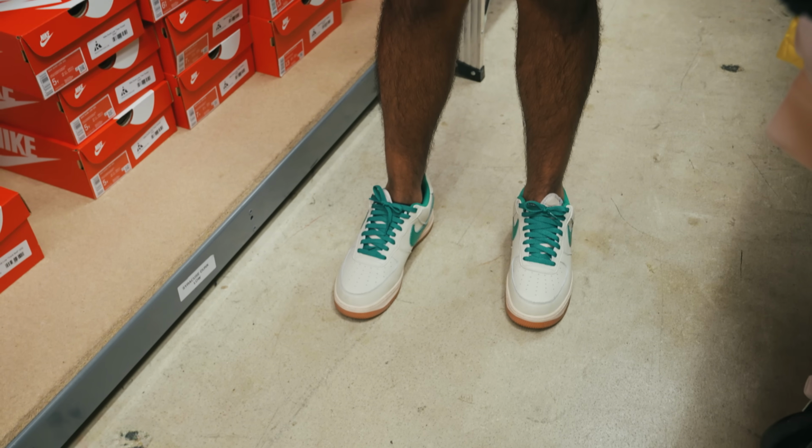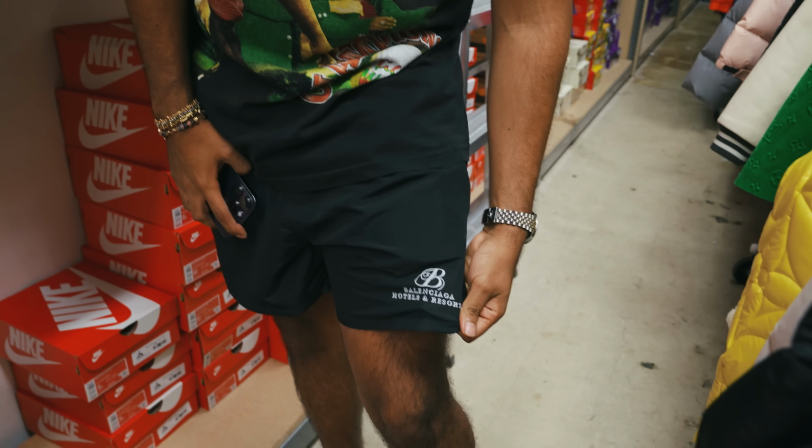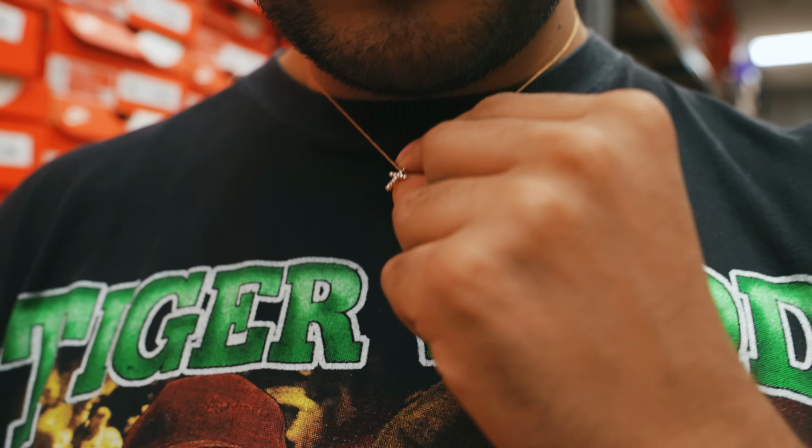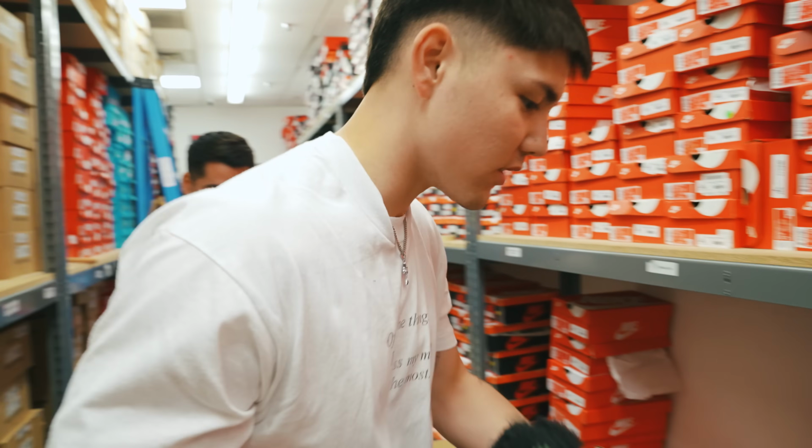So that's Piggies. I made those on Nike ID. I got some Bella Canana shorts, vintage Tiger Woods tee, a tiny little necklace. I got a tiny little Sprite on. I got some little bracelets on. Chrome. How's it fit? Too good. That's going home. Sold. Thanks, sir.